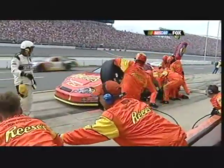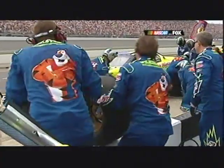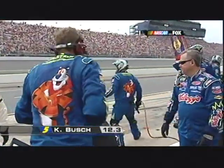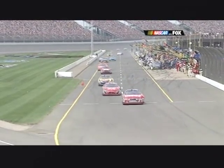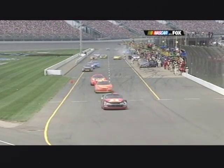Kyle Busch, who pitted under the first caution, back on lap 11. Now, he had made up a number of spots, cycled up to the lead, but the car's tight. Chassis adjustment and air pressure, 12.3 seconds for Busch. Mike? So we have different agendas on pit stop strategy very early in this race.